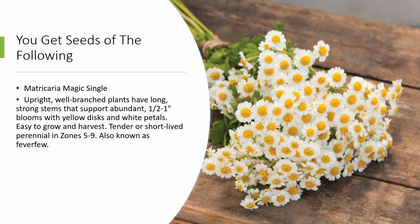Next we have Matricaria or Magic Single. Magic Single is the variety, I'm sorry. Upright, well-branched plants have long stems that support 1 to 1.5 inch little flowers on it. This is a tender, short-lived perennial, and you may know this plant by feverfew, which is a more common name for this that most of us are probably familiar with. This plant holds its color quite well once it's dried too.